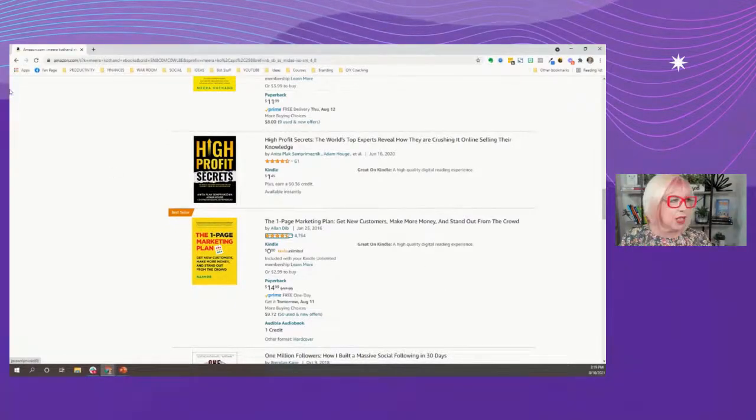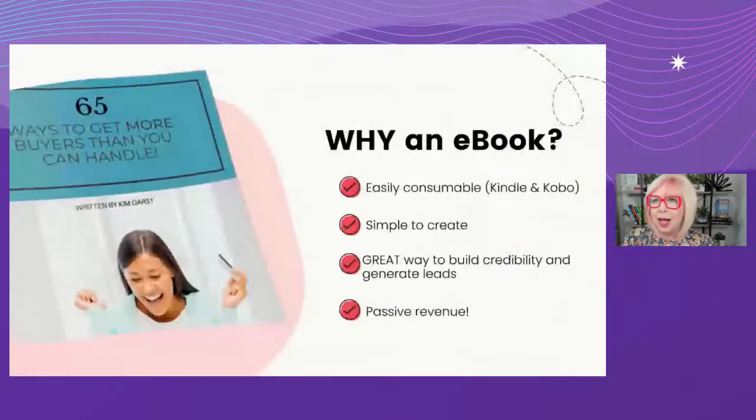Now, there's so many other things that you can do with ebooks right now that I think are powerful. There's some AI stuff. There's some cool things, incorporating some video and some other things. But I want to key in on why I said you can do this in an afternoon.